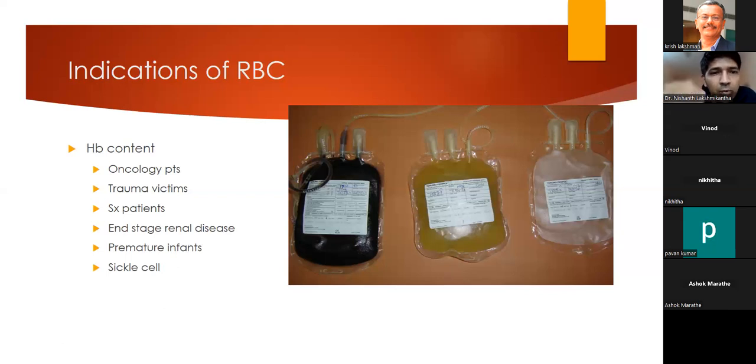Whenever there is a lot of free iron left, it is a sort of trigger for infection. All right, they say that the chance or the risk of E. coli infections and all are much higher. So to avoid all these complications, they've kept that trigger at less than 7. That is when you need to transfuse. Up till then, please wait and manage.